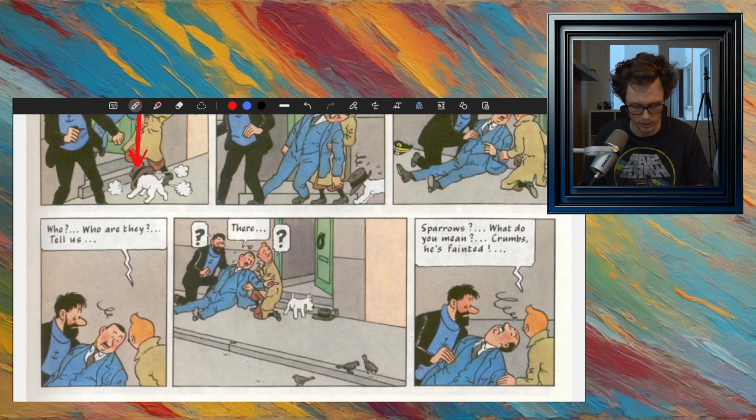Who are they? Tell us. There, he points as he's slowly losing consciousness. The two of them are looking at the man, concerned, and he points, there. And then they both look over. There's some birds here, and Snowy's looking at the hat.